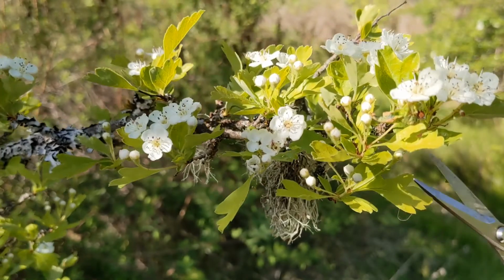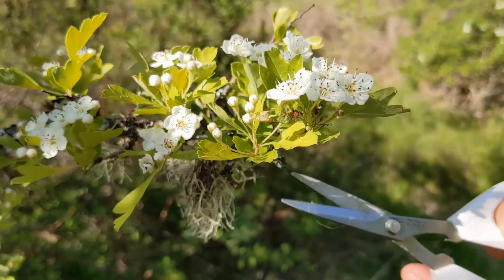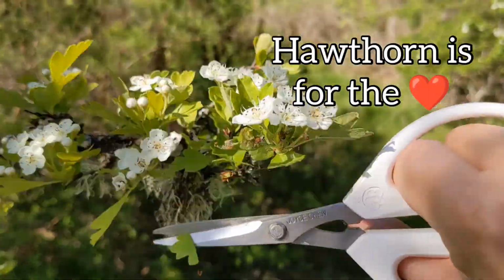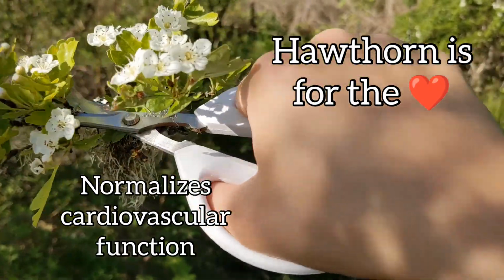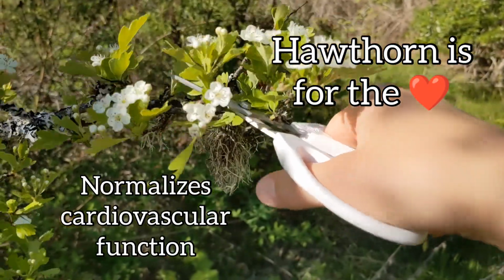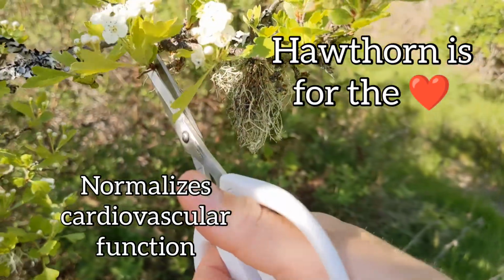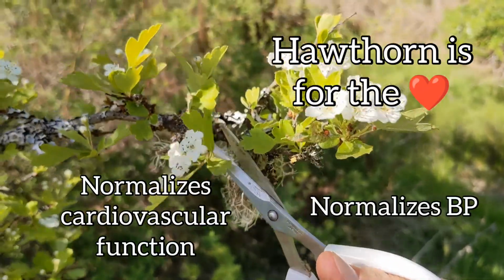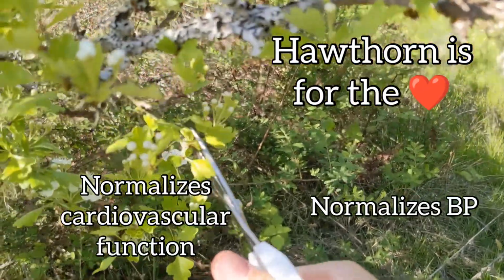So what makes hawthorn such a wonderful plant to get to know? It's one of the gentlest yet strongest herbs for the heart. It's a normalizer, which means that it's going to calm down excessive functions and bolster weaker functions. For example, if you have high blood pressure, hawthorn can help reduce your high blood pressure. If you have low blood pressure, it can help bring that up.